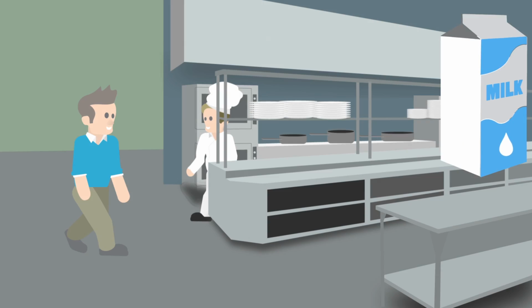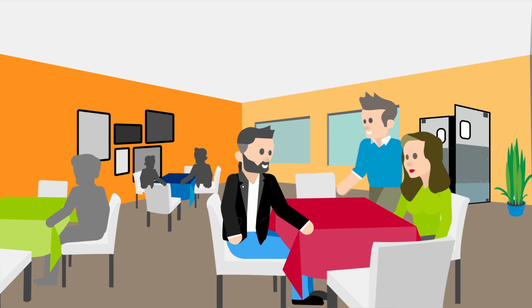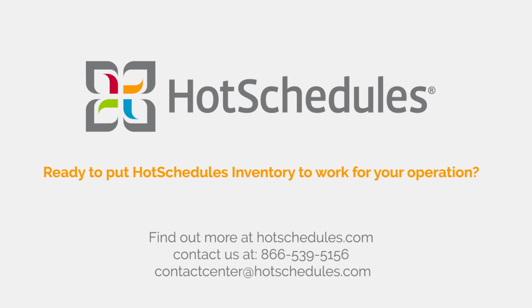Thanks to Inventory, you and your team spend less time scrambling with your calculators or rekeying data into spreadsheets, and more time running smarter restaurants. Put HotSchedules Inventory to work for you.